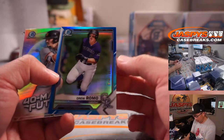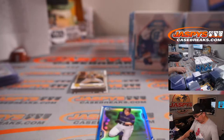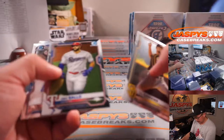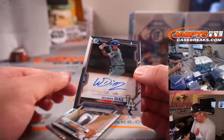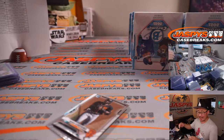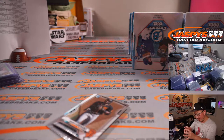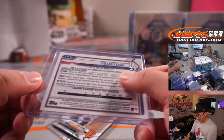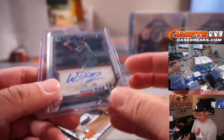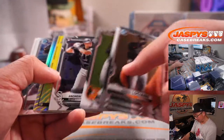We got Drew Romo, 74 out of 150, Blue Chrome Parallel for the Rocks. That's going to go to Michael. And, ooh, nice. Our second autograph is Wilman Diaz, Bowman first for my Dodgers, Tim. With the Dodgers, he's one of their bigger name prospects coming up, the number 7 international prospect in his class. So he'll be working his way up through the rich Dodgers farm system.